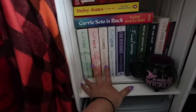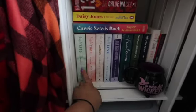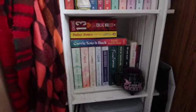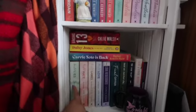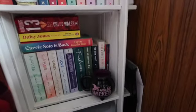We have my Twisted series here. So we've got Twisted Love, Twisted Games, Twisted Hate, Twisted Lies by Ana Huang. If I was to put that in a rating, I'd do Twisted Games, Twisted Lies, Twisted Hate, Twisted Love. Then we've got my Lauren Asher section. I have got Throttled from the Dirty Air series, but I didn't love that one. Like, it's okay. But these are my favourites.